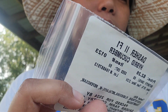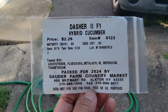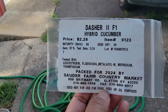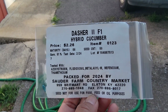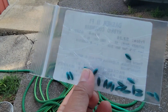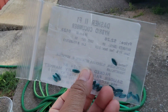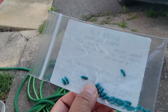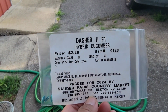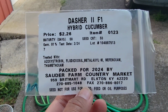Okay, let's take a look at this packaging. This is the new variety that I am planting. Actually, this is the second time that I am planting this variety. My third planting was Dasher 2 F1, which is a hybrid variety of cucumber, and it is coated. I have a few of these plants growing in the garden right now. Unfortunately, many of them were eaten by the rabbits, so that's the reason why I needed to replant the Dasher. So far, the plants are looking good, while the other heirloom varieties that I have are wilting.